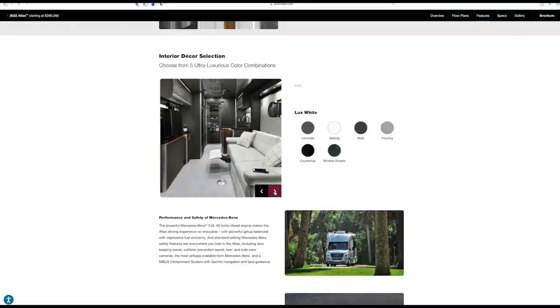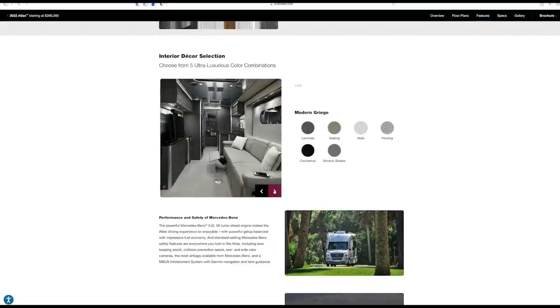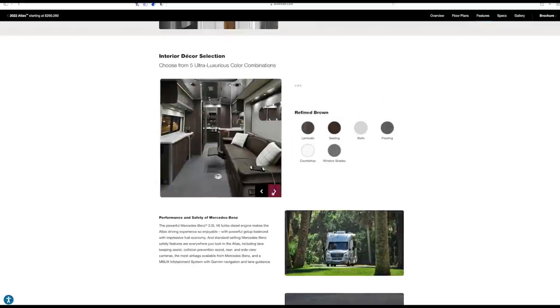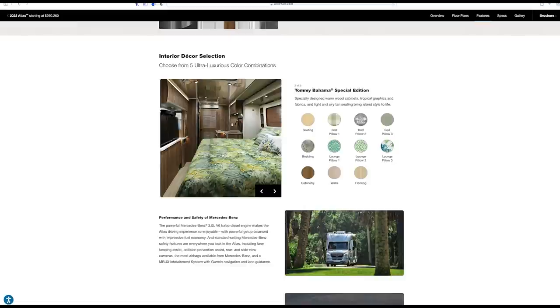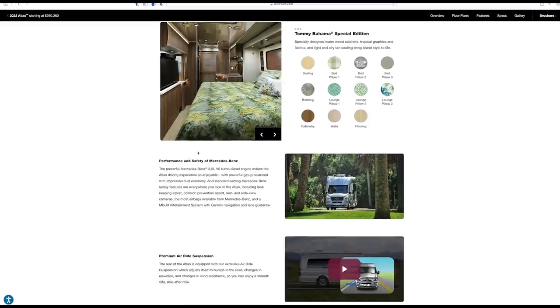And then here's Lux White. As you can see, it's a really dark colored interior. Then Formal Black. Boy, if that doesn't make you claustrophobic, I don't know what does. And then back to this. So it looks like with the Tommy Bahama, if you want a lighter color wood, you have to jump into a Tommy Bahama, which again, is going to set you back for that name brand.